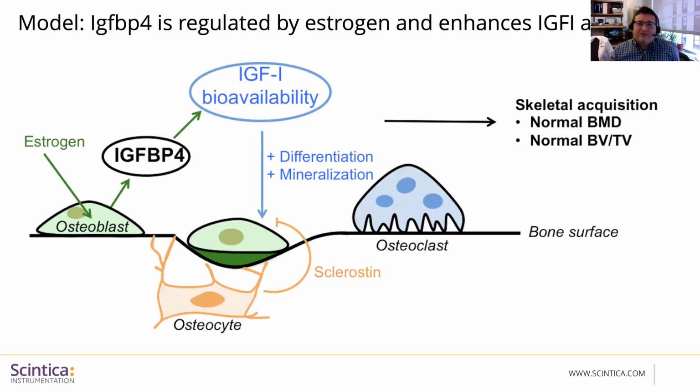And so at that point, I had the beginning of a model, where in the osteoblast, estrogen could act and, like I said, increase the production of IGFBP4, which was then regulating IGF-1 bioavailability locally in the bone. And so that could really regulate the differentiation and the mineralization potential of the osteoblastic cells here. I didn't show it for sake of time, but we did see changes in circulating levels of sclerostin, which is a protein produced by differentiated osteoblasts, so osteocytes embedded in the bone, and that inhibits bone formation. And we showed that it was also different in our male and female knockout mice, and that seemed to be participating in this whole regulation of osteoblast activity in the IGFBP4 knockout mice.